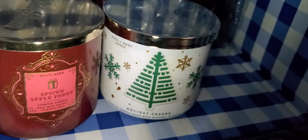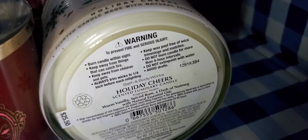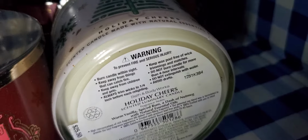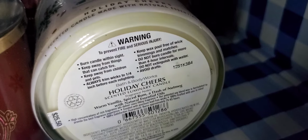Oh, let's look at the notes first. So, this is the notes. It's warm vanilla, spice rum, a dash of nutmeg with natural essential oil. That is the notes for the Holiday Cheers.